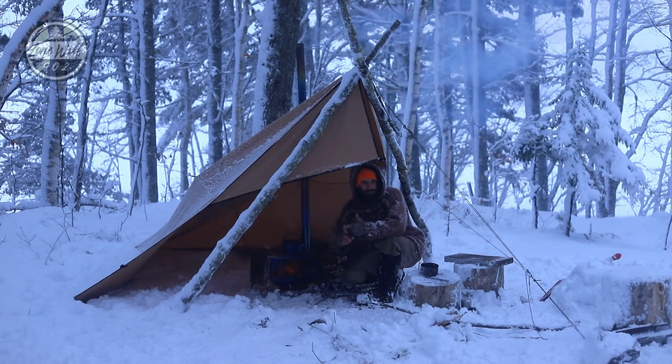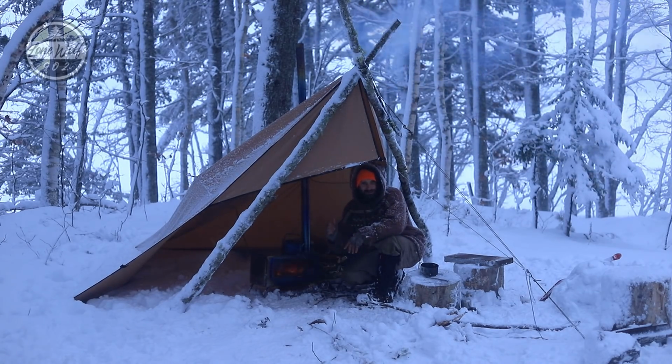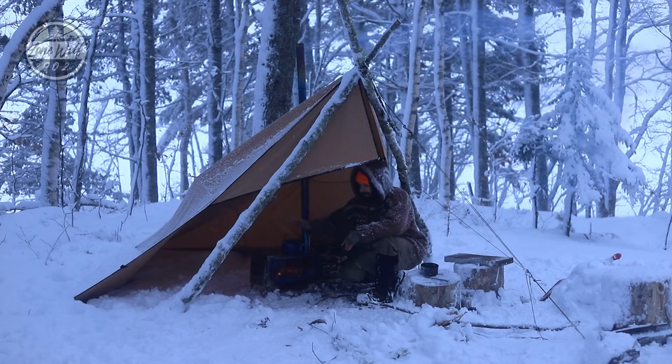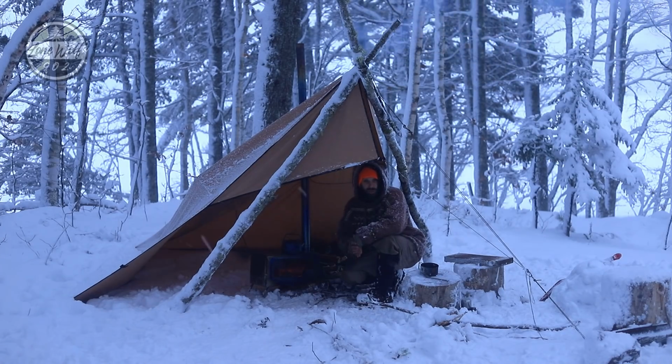I do have my sleeping pad and my sleeping bag and my ground sheet still in my backpack tucked away nice and dry. When it is time for bed, I'll clear out the snow with my shovel and lay that stuff in the back of the tarp. That way it'll be nice and warm and dry when I need to go to sleep.